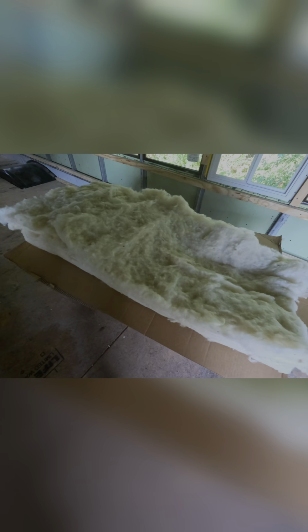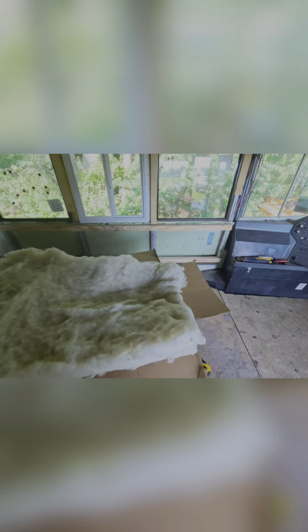I'd just explain what this stuff is. It's called Havelock. It's sheep's wool. A lot of different people have used it, others haven't. There's a fair bit of debate online about spray foam versus normal insulation like this, or batts. I went with this stuff because it breathes and I don't want chemicals in my bus, which is what happens when you use spray foam.